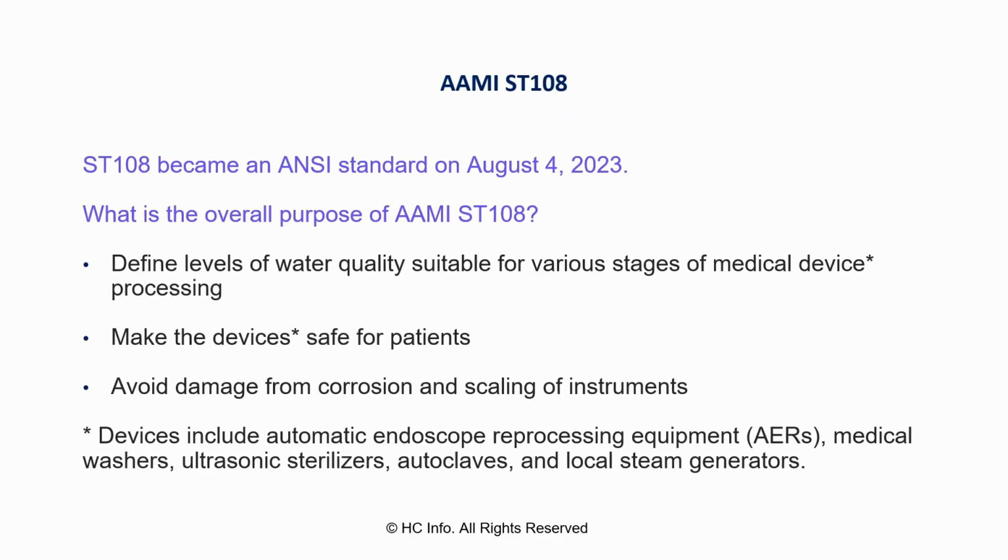What is the AAMI ST108 standard? This particular standard became an ANSI standard back on August 4th, 2023. It defines various levels of water quality suitable for various stages of medical device processing that will ensure or make those devices safe for patients. It also avoids damage from corrosion and scaling of instruments.